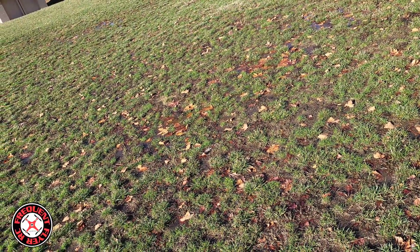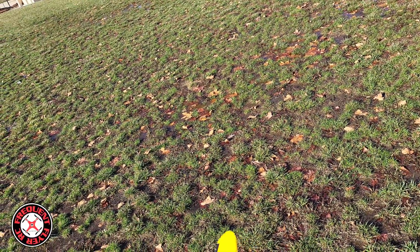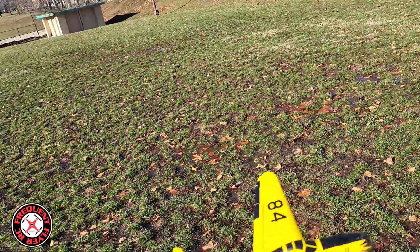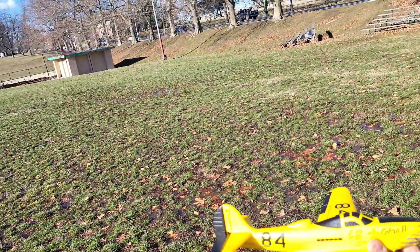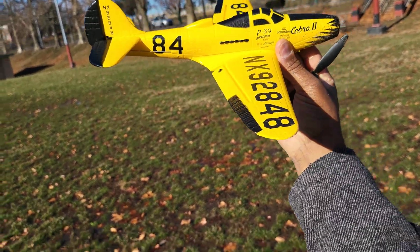So I'm not going to try to fly this thing again with this prop, even though I found it. I found my old prop for it. I think I'm gonna take it home, clean it out, and then we can probably get this thing back up in the air again, hopefully. The Aero Cobra 2 P39, y'all.